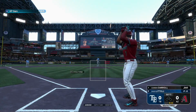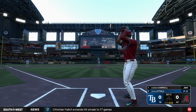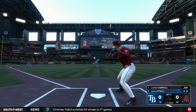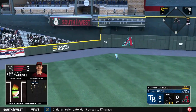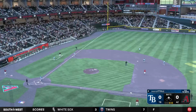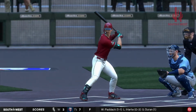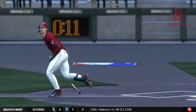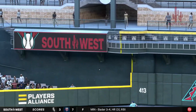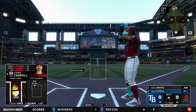Bottom of the first, and now the right fielder, Corbin Carroll. Swung on, belted. Mangum giving chase. And an automatic double as it hops the fence. That ball exploded off his bat and off the warning track as well as it bounced over the fence. It sounded really good, too. He just put together a really nice swing and just missed a home run.